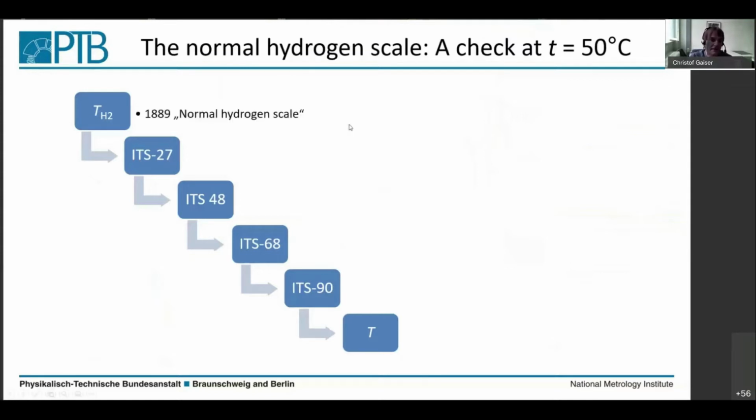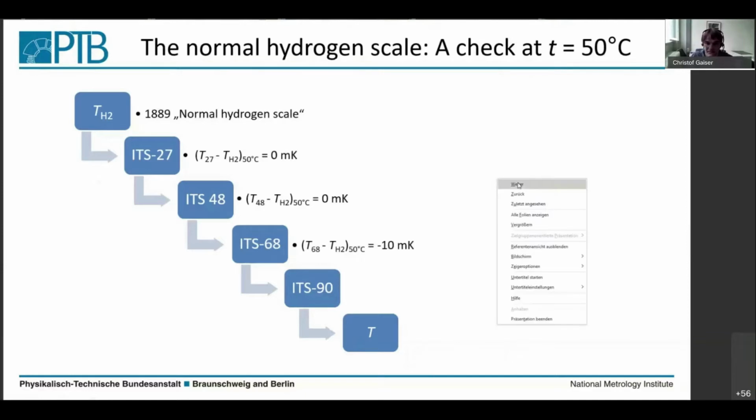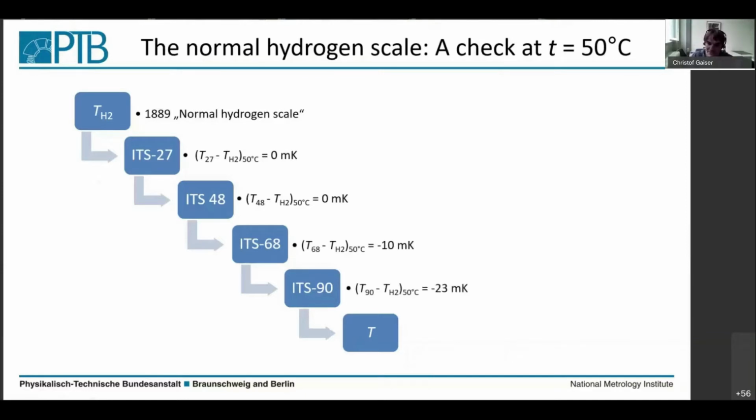Starting in 1899, the normal hydrogen scale was established, and there was no difference to the ITS-27. There was also no difference to the ITS-48. The first difference was minus 10 millikelvin from the hydrogen scale to the ITS-68, then it came to minus 23 millikelvin, and back, if we compare it now to the latest thermodynamic temperature measurements, we have minus 16 millikelvin. So this is the overall difference between the hydrogen scale and thermodynamic temperature, and that emphasizes once more that this was really beautiful work, and chapeau, Chappuis, or let's say well done.